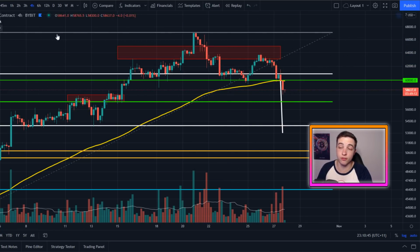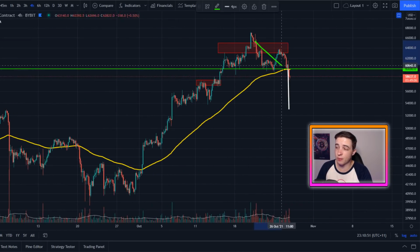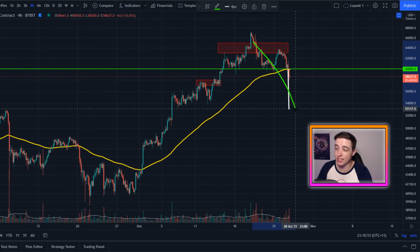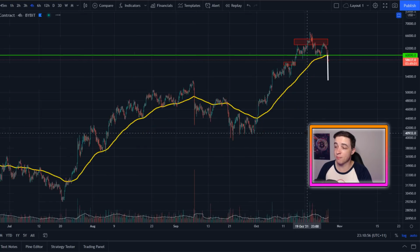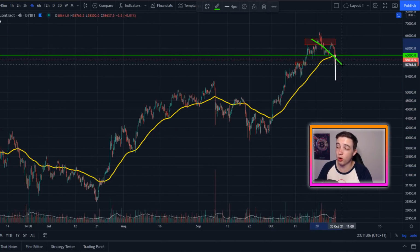Of course, that's not financial advice, but when you're simply zooming out on the current trend that we are in, regardless of whether we bounce right now or even if we dip all the way down towards 53K, when you're zooming out, Bitcoin is still in a very strong uptrend, even if we continue to see more bearish price action.